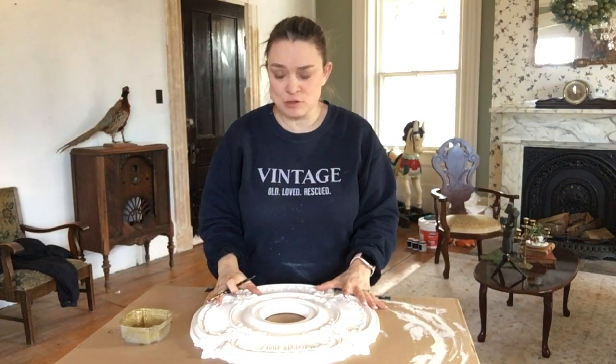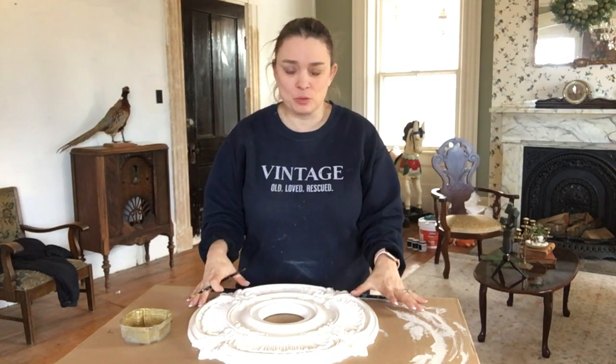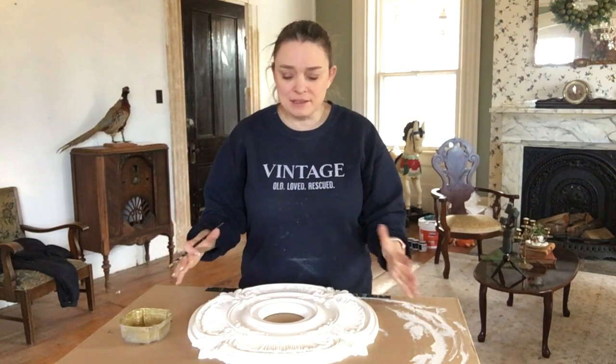So my white has now dried and I have found this spot in the music room that is warm. It's so windy and cold today that I've set up my sawhorses and my painting in the warm room so that I can start painting my gold.